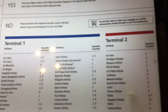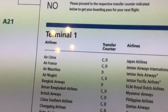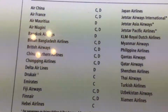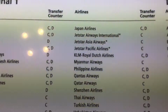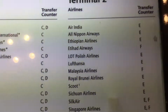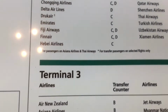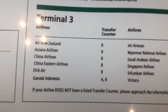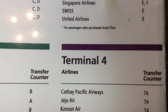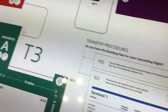So here's all the airlines that use different terminals at Singapore's Changi Airport. At Terminal 1 we've got Air France, Air China, Bangkok Airways, China Southern, Emirates, Qatar Airways, Qantas, Thai and Turkish Airlines. Terminal 2 we've got All Nippon Airways, Air India, Etihad, LOT, Lufthansa, Scoot, Swiss and United. And at Terminal 3 we've got Air New Zealand, Asiana, Garuda and Singapore Airlines. And at the brand new Terminal 4 we've got Cathay Pacific, Jeju Air, Korean Air, Regent Airways and Vietnam Airlines. And here's a map of the airport.